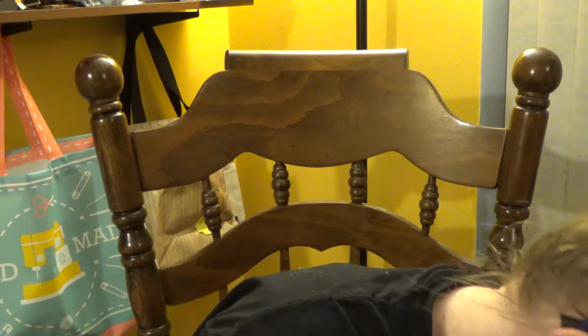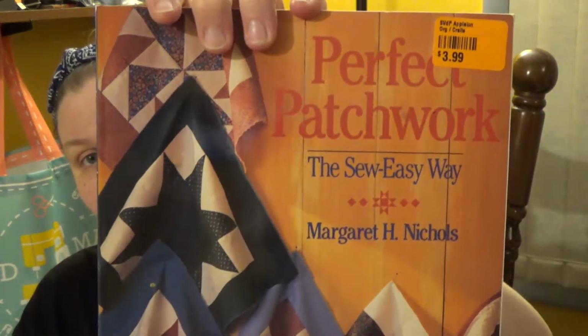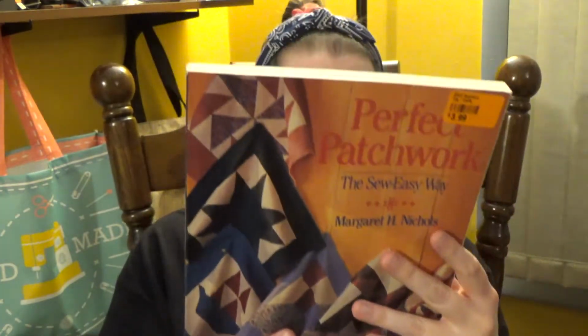Okay. What's next, Mama? Alright, next we are almost at the end of the haul. Next I have this Perfect Patchwork, the So Easy Way by Margaret H. Nichols. I got this for $4. Not $8. It's $4. Well, it's got some really easy patterns in here that I would be really excited to try out.